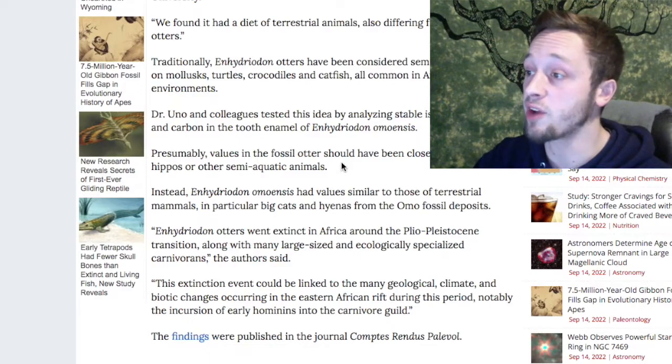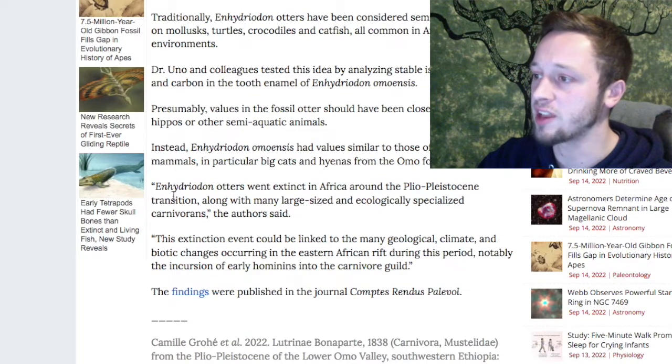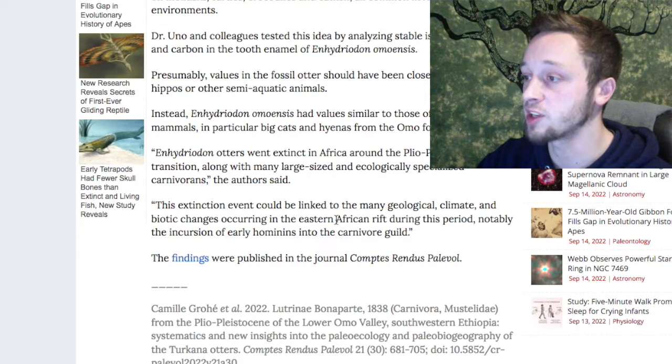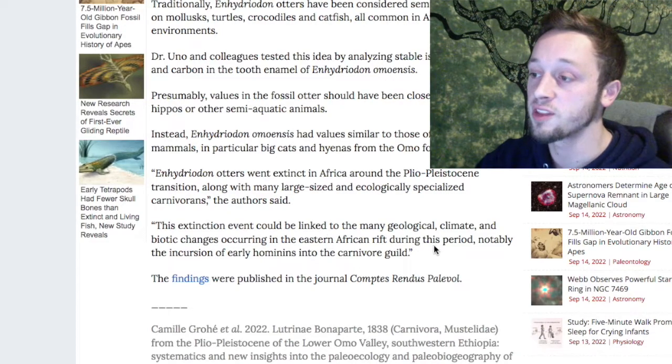But instead, Enhydriodon omoensis had values similar to those of terrestrial mammals, and it has other big animals from the same fossil deposits to compare it to, particularly big cats and hyenas. So the authors say Enhydriodon otters went extinct in Africa around the Plio-Pleistocene transition, along with many large-size and ecologically specialized carnivorans. This extinction event could be linked to the many geological, climate, and biotic changes occurring in the Eastern African Rift during this period, notably, and this is important, the incursion of early hominins into the carnivore guild.